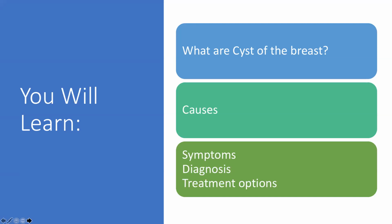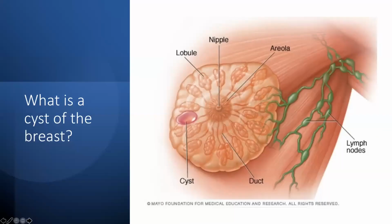In this presentation, you will learn what cysts of the breast are, the causes, symptoms, diagnosis, and treatment options. You ask, what is a cyst of the breast? As you can see in this picture, we have a breast of a female. In the center is the nipple, and around that you have the lobules. The dark circle is the areola, and where you see the pink bubble is what is considered a cyst of the breast.